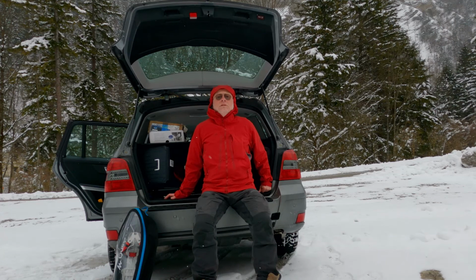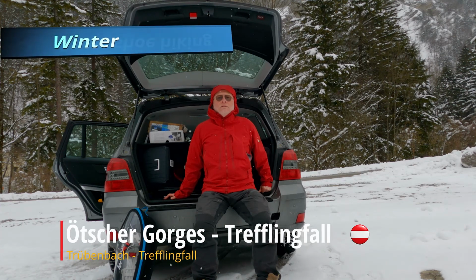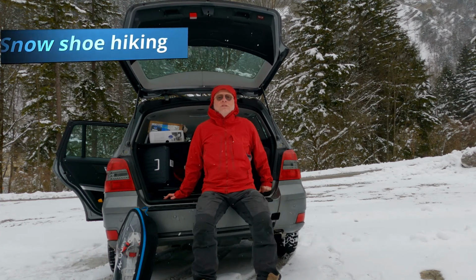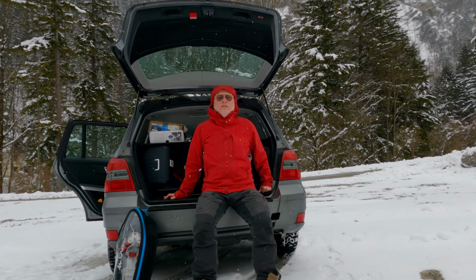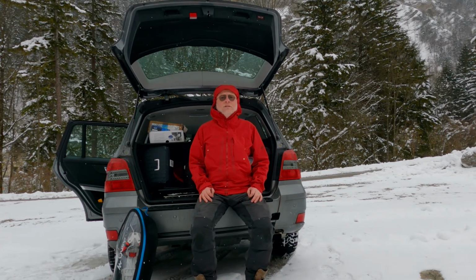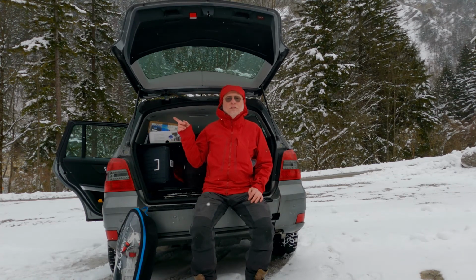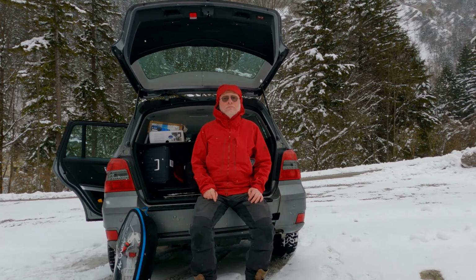It's freezing temperatures. We have -2.5 degrees, and even though it's end of March and already spring, it is surely still a very deep winter here in this area. We had a lot of snow the last few days, and there is some avalanche warning on the mountains, so therefore I decided to hike in the lowlands, and we'll go to a very nice waterfall on this side. It's about 1.5 hours, which is called Trefflingfall.